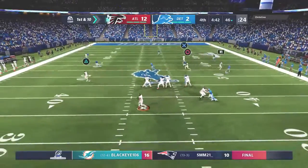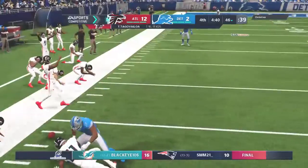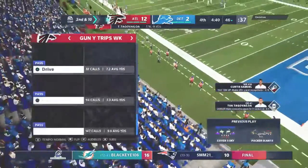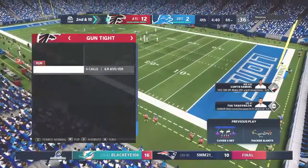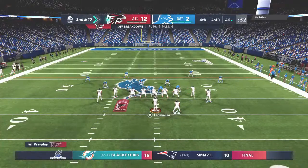Here's Tagovailoa on 1st and 10, and that is incomplete here. Well, they certainly did a nice job there, picking him up out of the backfield and then running stride for stride with him. That's good coverage, and it led to an incompletion.